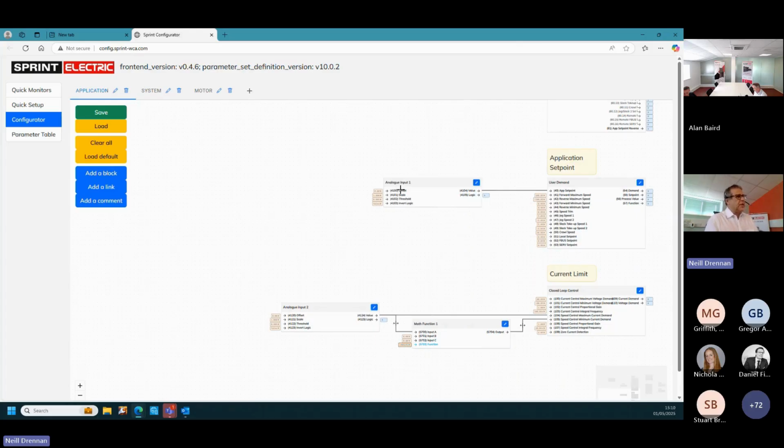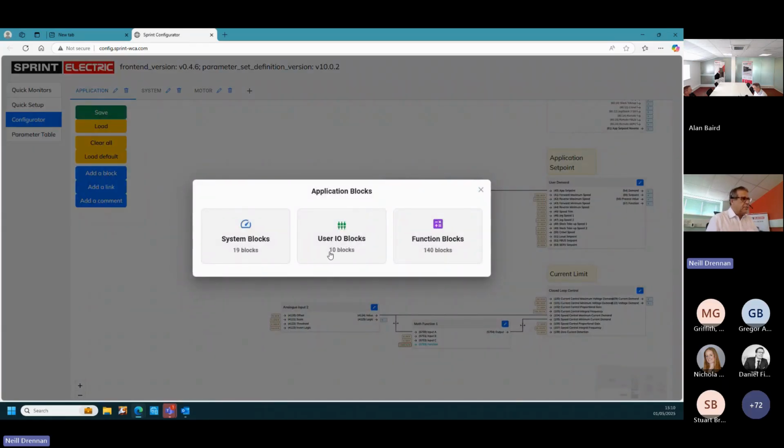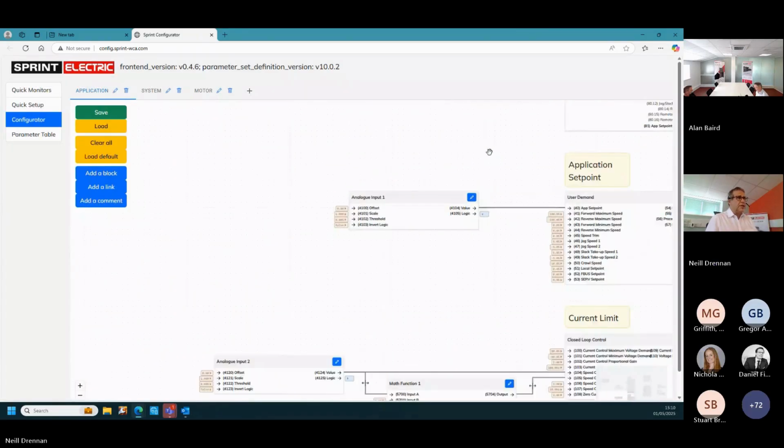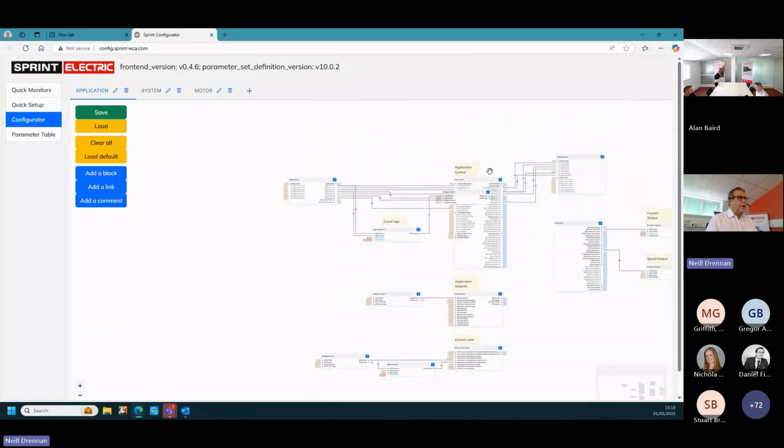This is just a very typical application where you've got an analog input coming into your user demand. But obviously what we can do is add blocks very, very easily. So if you were to add an I/O block and you wanted to use one of the additional analog inputs, you can literally just bring this into circuit. And once you've got that in there, you can use it as part of the process.